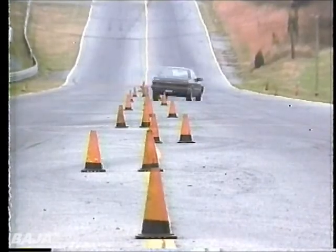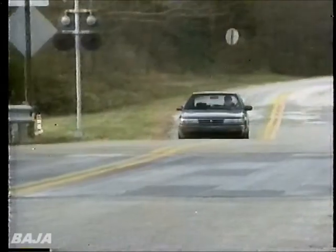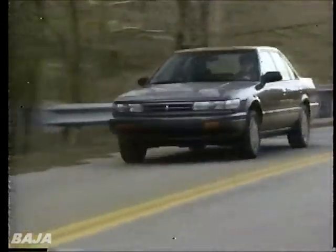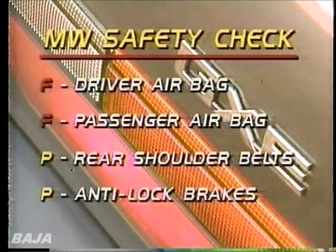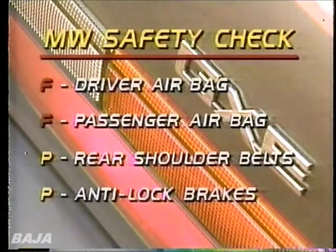The steering and suspension both have a firm, almost performance car feel. The other side of that is a ride that's a little choppier and less compliant than some sedan buyers will like. The Stanza fails to have airbags. It does pass with shoulder belts for outboard rear seat passengers and available anti-lock brakes.